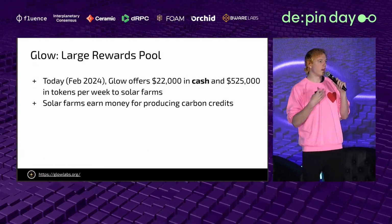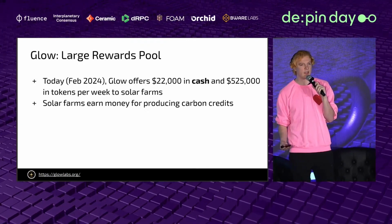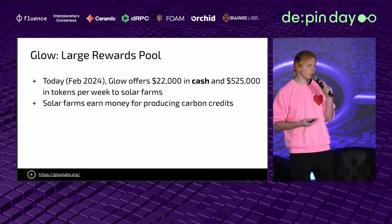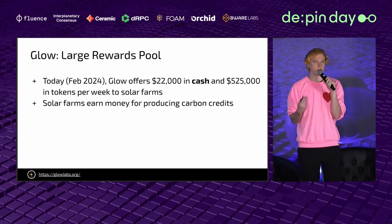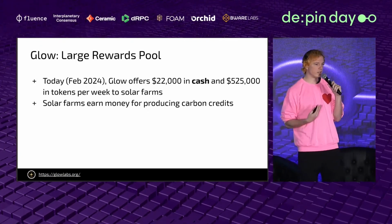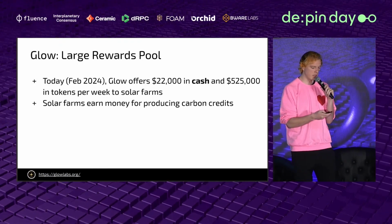So I've been building Glow, and I wanted to make a DePIN project that focused on solar. And so we just wanted to apply all of these principles to how Glow works. So today, Glow offers $22,000 in cash per week and $525,000 in Glow tokens per week as rewards to solar farms. That's, in Glow, the big dumb pile of money. As the token price goes up, the rewards go up. And then solar farms earn money as they produce carbon credits.